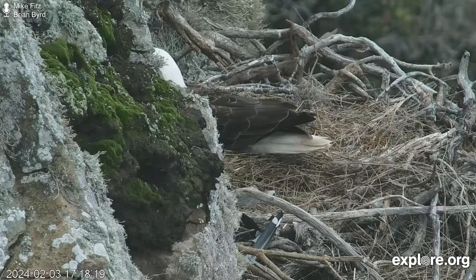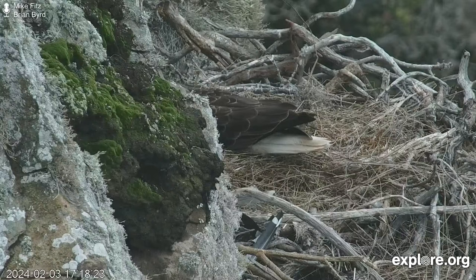And last year, this pair successfully raised two eaglets. And as Brian mentioned, we've been dealing with some technical issues with this cam, perhaps due to the recent storms in the area, and our techs and the webcam partners, staff at the Institute for Wildlife Studies are monitoring the cam's status. Of course, we have more news to share about birds later on in the show.